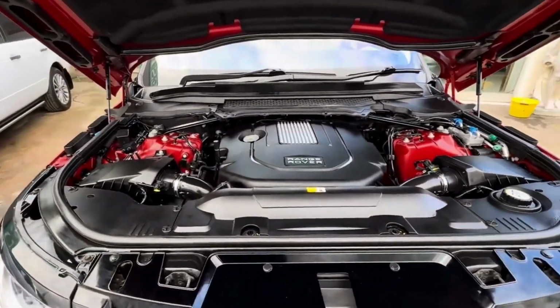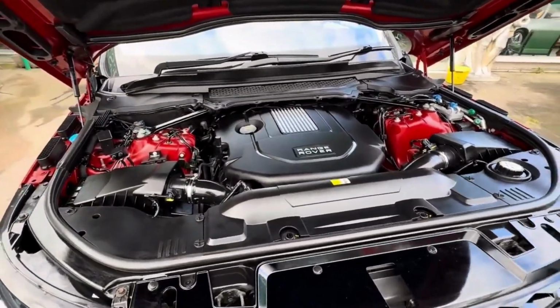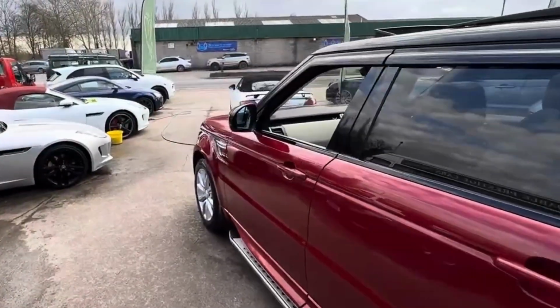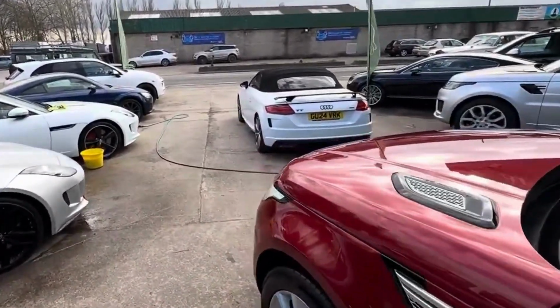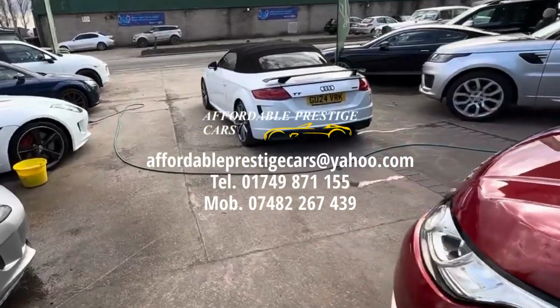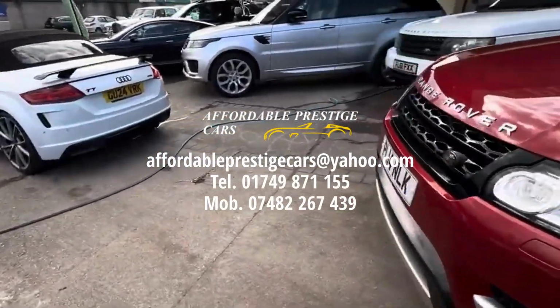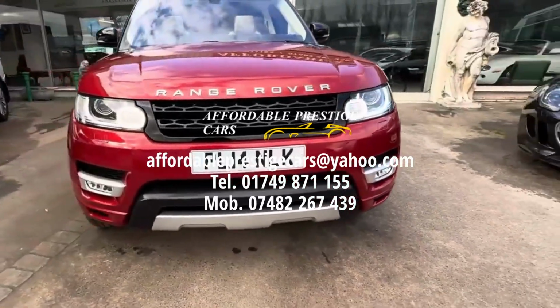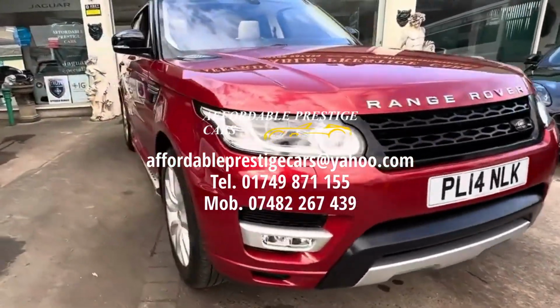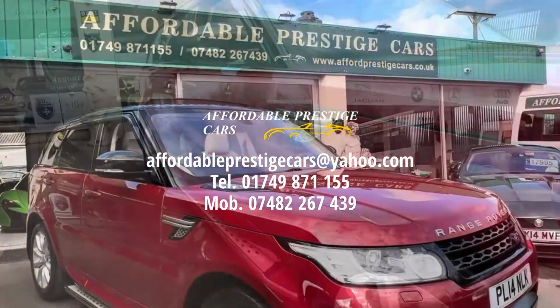So if you are on the market for a Range Rover Sport, particularly in a striking colour such as this one is, with that gorgeous interior to complement it, and absolutely for under £18,000, then you could reach out regarding it via the email address shown here on screen, or you could give us a call on 01749 871 155 or on our mobile number of 07482 267 439.